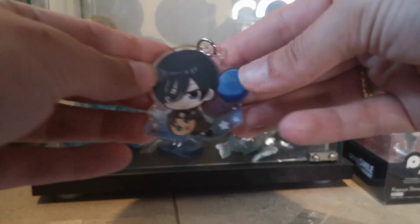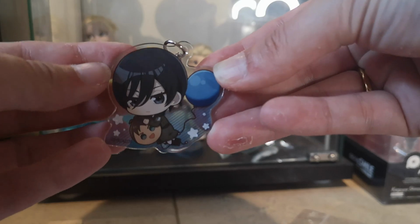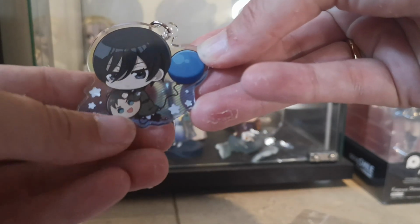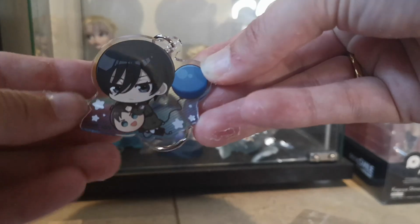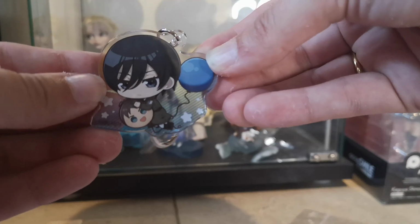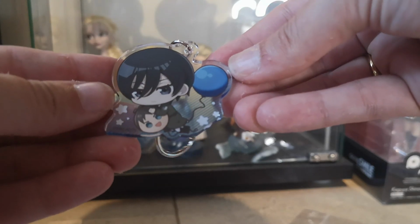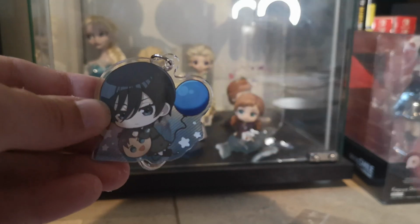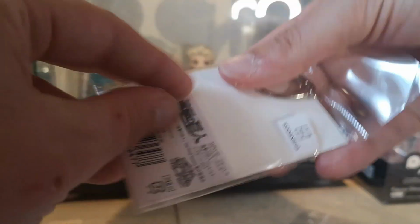So here we have the Mikasa, also very shiny and really cute. I still really like this detail of the Eren balloon, so it's adorable, and she just looks so serious, but we know she loves him, so that's great. Same chain. And finally we have the Armin.